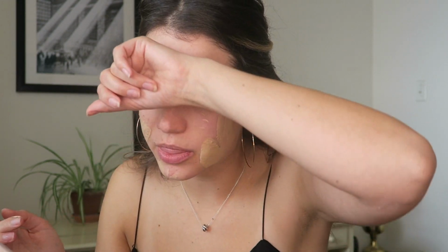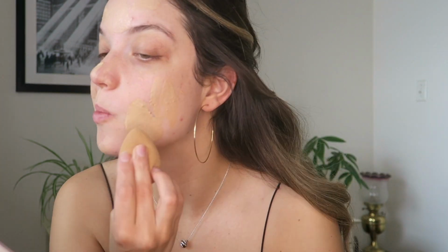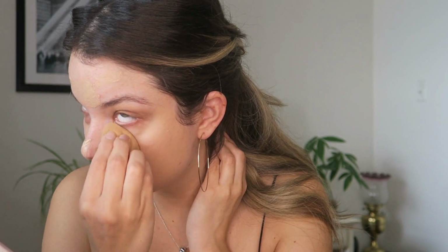I did my hair. I haven't used heat on my hair since quarantine began, so it's been a month of no heat on my hair. I figured, what's the point of damaging it when no one's gonna see me? So I'm kind of loving having my hair done at the moment. Oh yeah, I love this foundation so much.